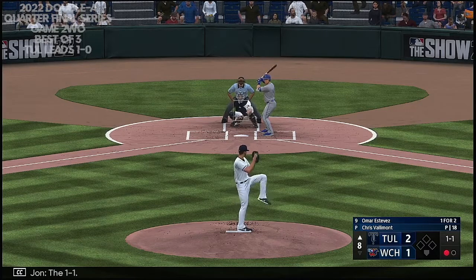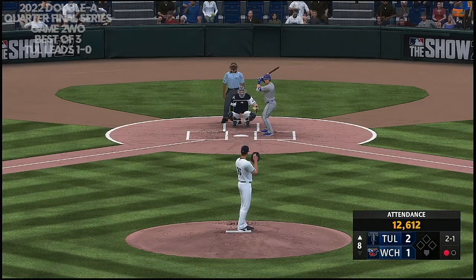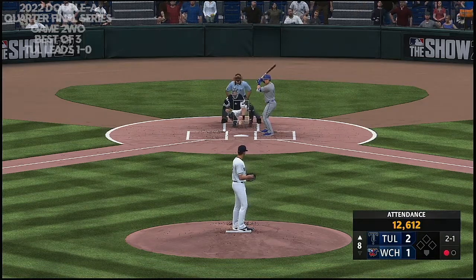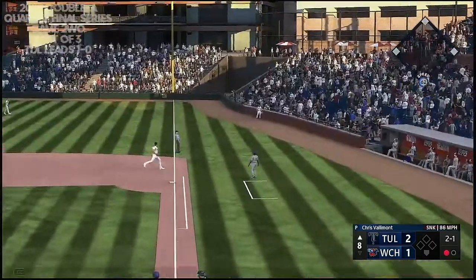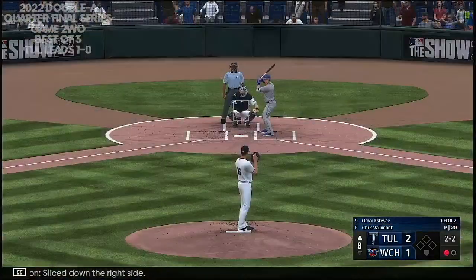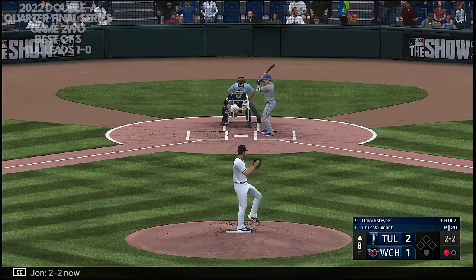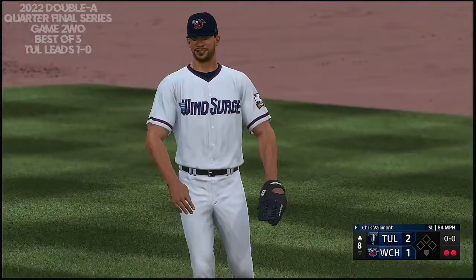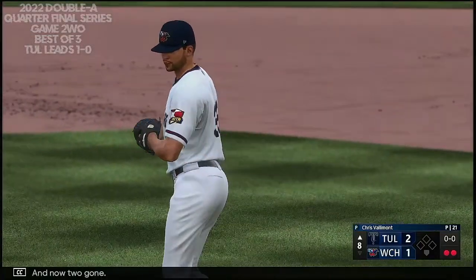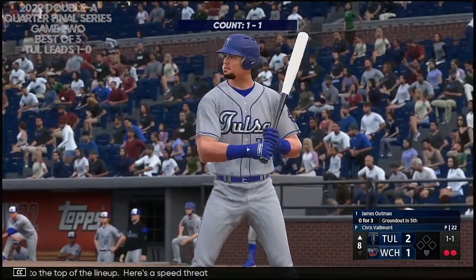The 1-1. Slice down the right side. 2-2 now. Swing and a miss, struck him out, and now two gone. Back to the top of the lineup. Here's a speed threat, James Outman.